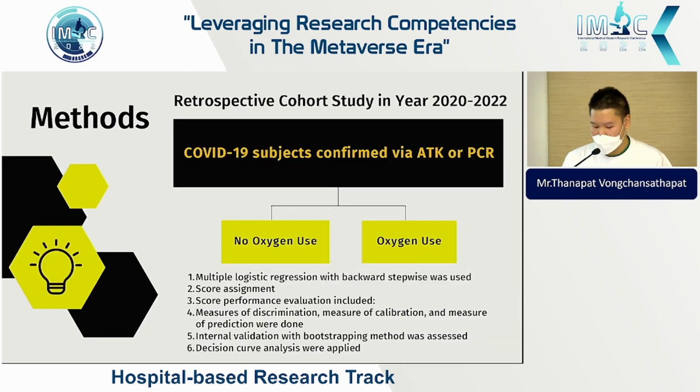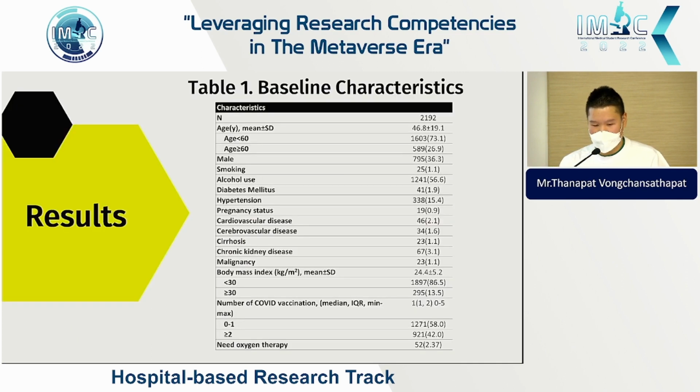This research was conducted via retrospective cohort study in the year 2020 to 2022 from Sanam Chaiket Hospital. Confirmed COVID-19 patients from ATK or PCR were divided into two groups, one with oxygen use and the other with no oxygen use. First, multiple logistic regression with backward stepwise elimination was done. Score assignment was done. Score performance evaluation was included using measures of discrimination, measures of calibration, and measures of prediction. Next, internal validation with bootstrapping method was assessed. And lastly, decision curve analysis was also applied.